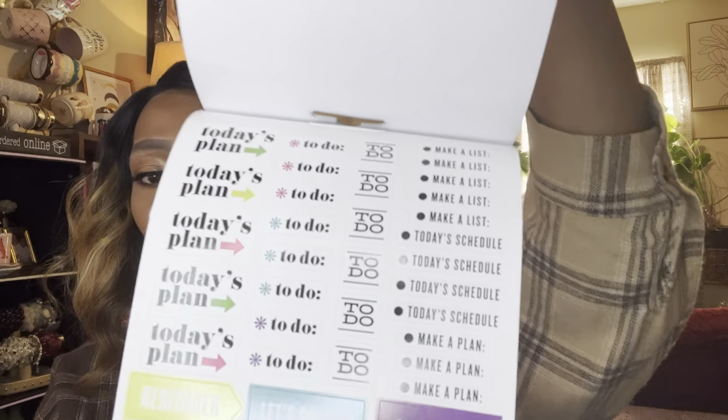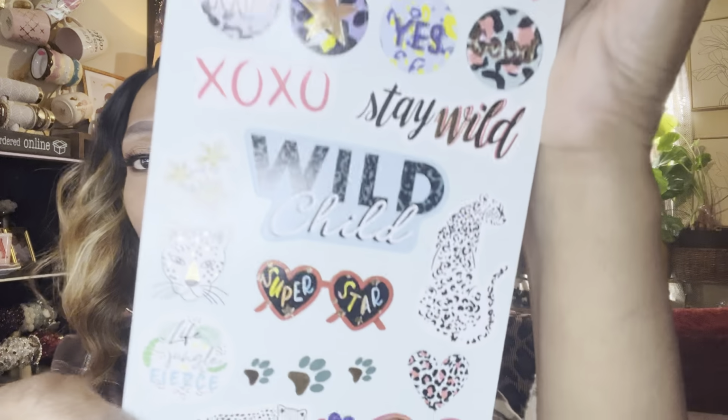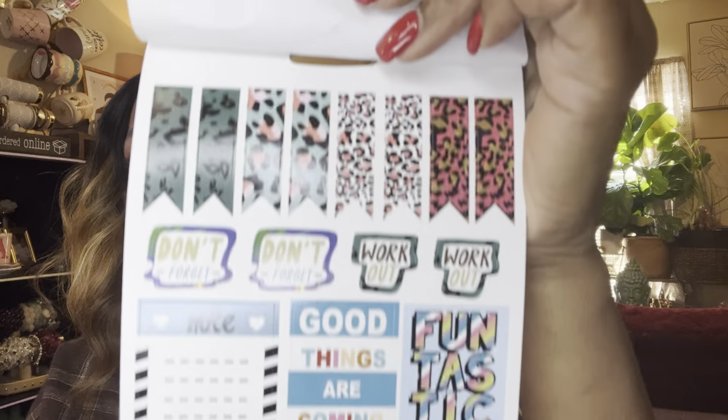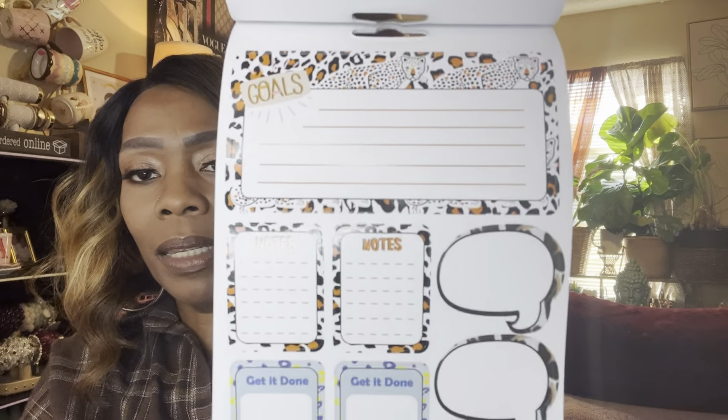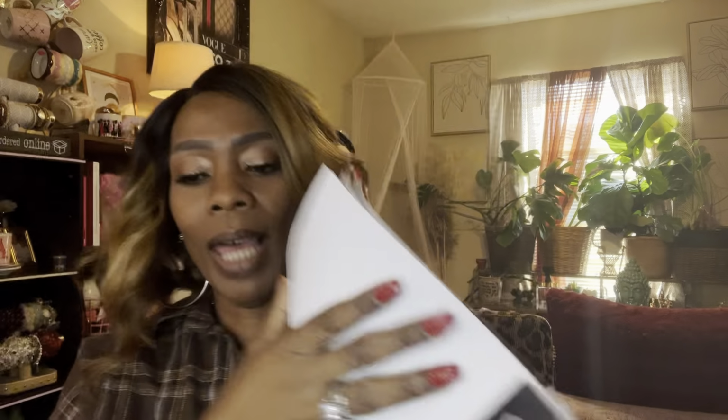I just said I wasn't gonna show all of them in the book, and I end up showing all of them in the book. But this one is really cute. I really like this one with the cheetahs on it, and it says "Wild Child Girl." So I got this one. Okay, y'all, I don't want to bore y'all with this, but it's just really cute. This one is really cute. And this one, so that was really cute.